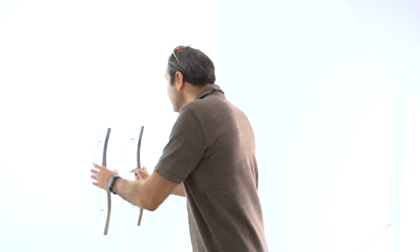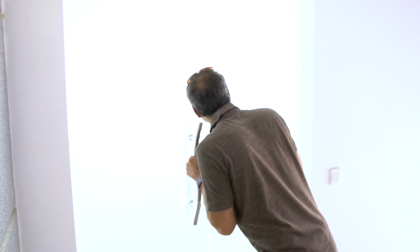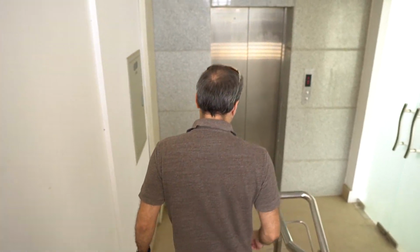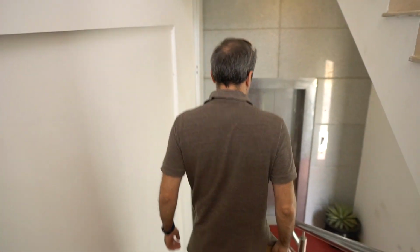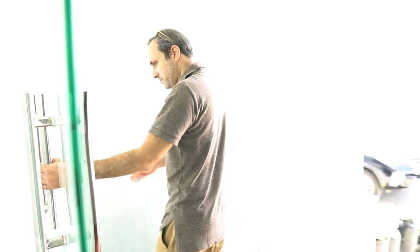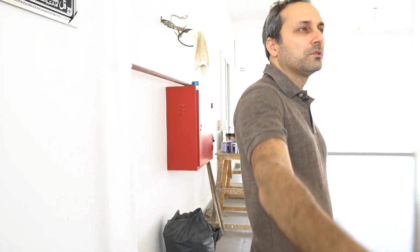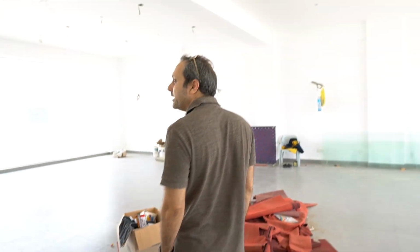Alright, so location scouting. This is the first one and it's locked. Nothing here, let's go down. Let's go inside the lift again. No, let's go down. So it's a big room and it has absolutely nothing here. It does not make sense.